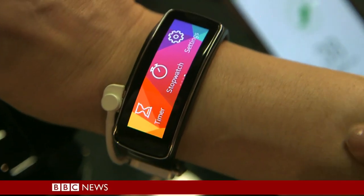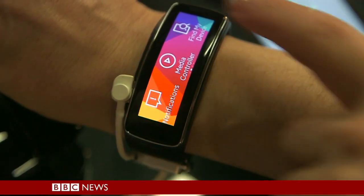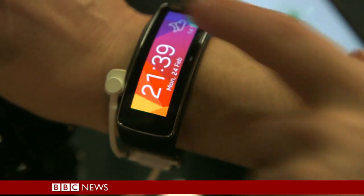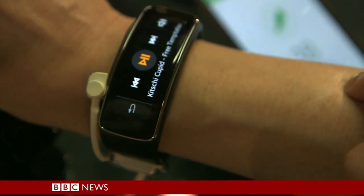This kit also made a bit of a splash, the Galaxy Gear Fit. It's a fitness wristband with a curved colour touch screen. And it's possibly this type of thing that will make wearable tech just that bit more fashionable. Now, of course, the Samsung event isn't the only one happening here at the Mobile World Congress. Here's a roundup of the other big announcements from the show.